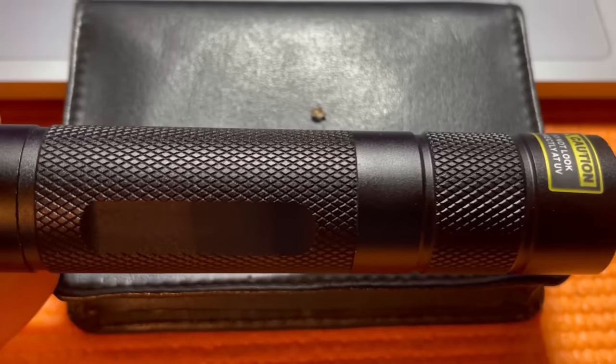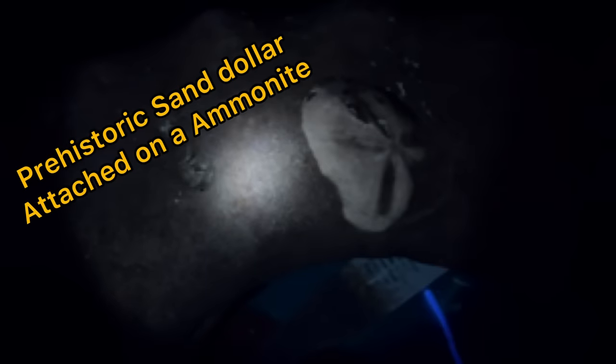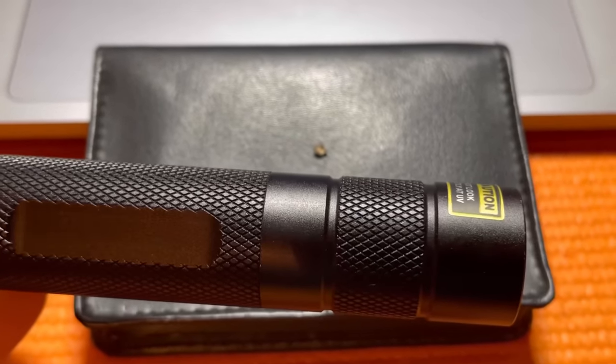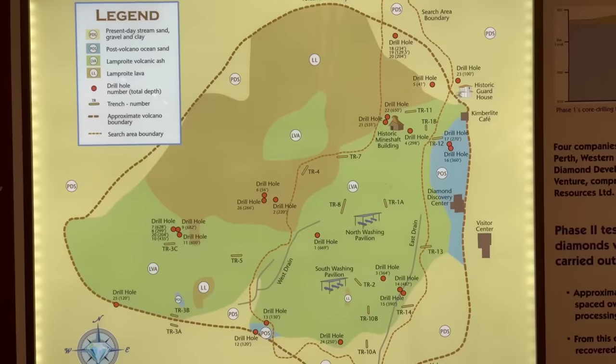All types of minerals fluoresce, even fossils will fluoresce. I have a couple videos coming out soon with some fossils that are glowing orange using this same light.